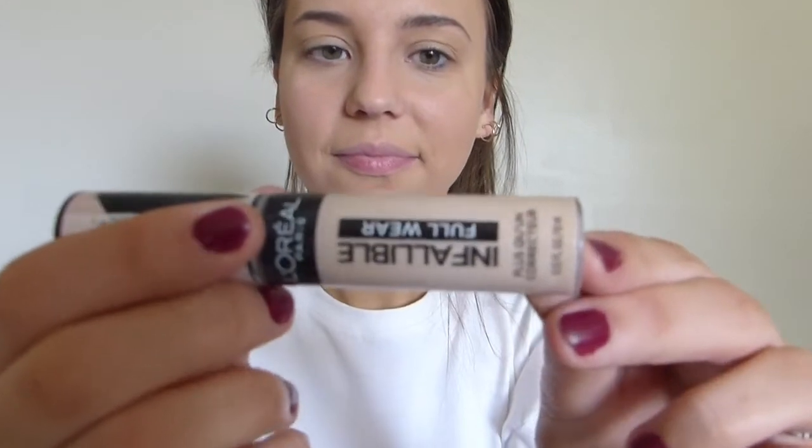I always keep a makeup wipe close by because I do have it all over my hands, obviously, so I'll wipe that off so it doesn't interfere with the next step, which is concealer. So many people have asked me about this concealer. I absolutely love this stuff. It is the L'Oreal Paris Infallible Full Wear, and I have it in the shade 340 Fawn, and this stuff is from Walmart as well, and I'm sure it's under $10. Can't remember the exact price, but I'll try to find that for you guys.